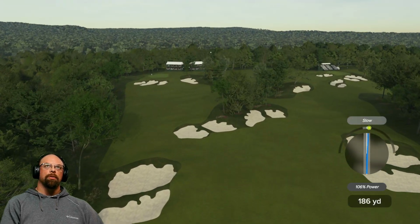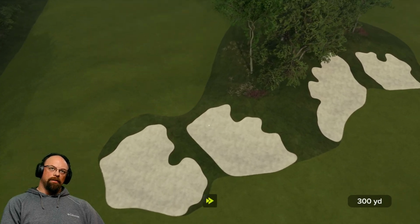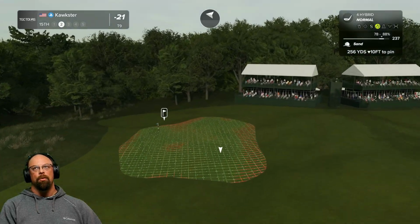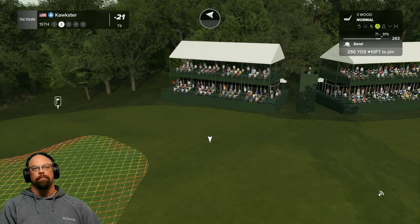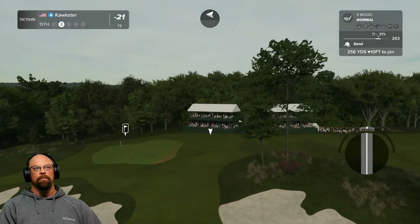A little slow. This is going to catch that bunker, isn't it? Oh, I wanted to carry that so badly. Oh, something went wrong there. So badly. Good luck with your second here on the 15th. Darn it. I don't know if this will get out. I really don't.